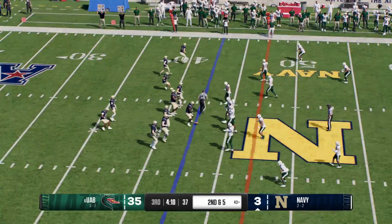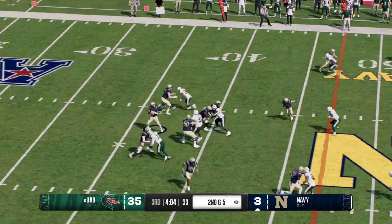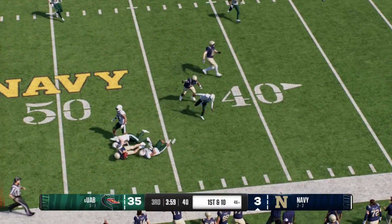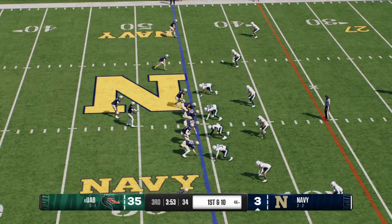Man, offenses are getting so good, Reese, at seeing the holes in the zone, knowing you're in zone, knowing where to sit down, how to make it an easy pitch and catch for the quarterback, and that's what it was on 3rd and short. Excellent job working through the air. They're finding a hole in that defense and picking up a first down. Navy is clicking on all cylinders right now.